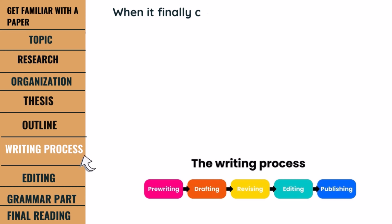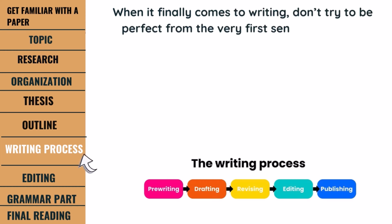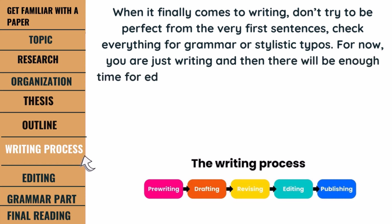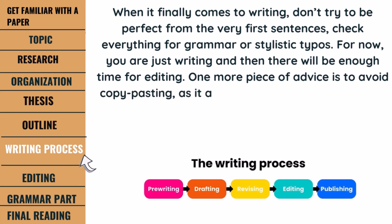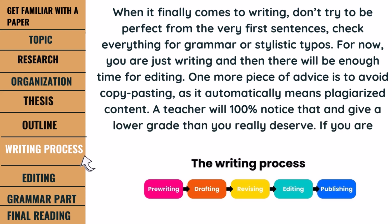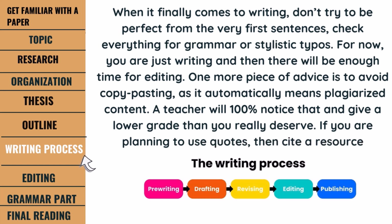Step 7. Writing process. When it finally comes to writing, don't try to be perfect from the very first sentences. Don't check everything for grammar or stylistic typos. For now, you are just writing and then there will be enough time for editing. One more piece of advice is to avoid copy-pasting, as it automatically means plagiarized content. A teacher will 100% notice that and give a lower grade than you really deserve. If you are planning to use quotes, then cite a resource.